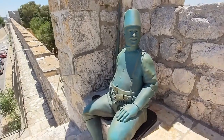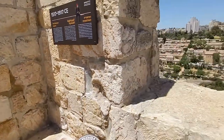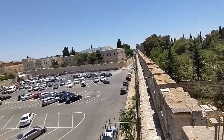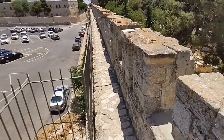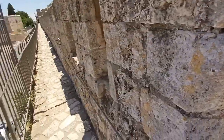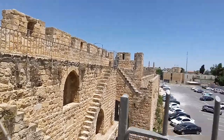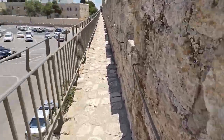Oh, there's some stadium. Some concert. Oh, yeah. You can see some seats on the stage. Ready? Just here. Yes. On the right. Yeah, seen it.